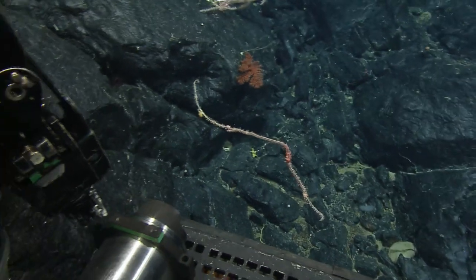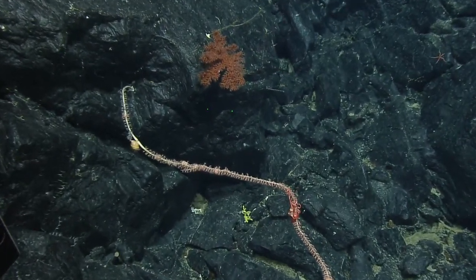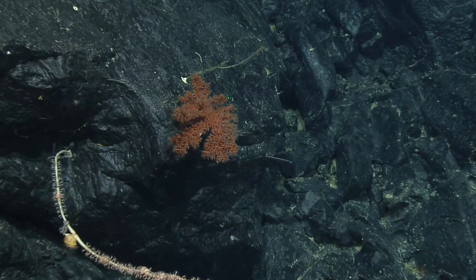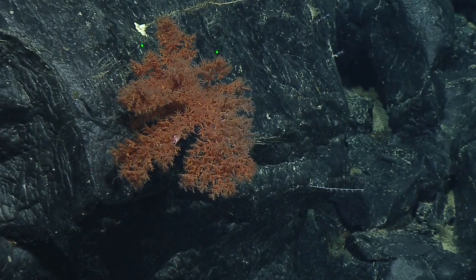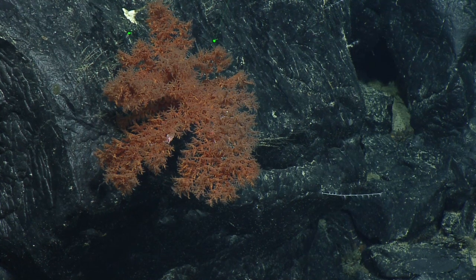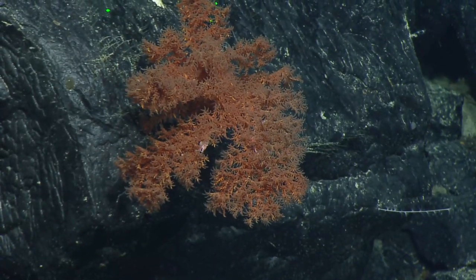Alright, can we zoom in? You got any more leash to get me? I'm getting yanked off. I'll zoom down a little bit. Ooh, love the shape. Is that a little black coral? No. That's a lot of polyps. That is a lot of polyps. Are we at full zoom? We are.